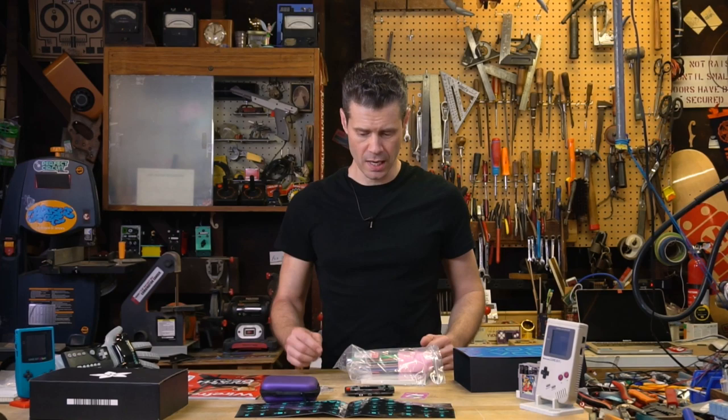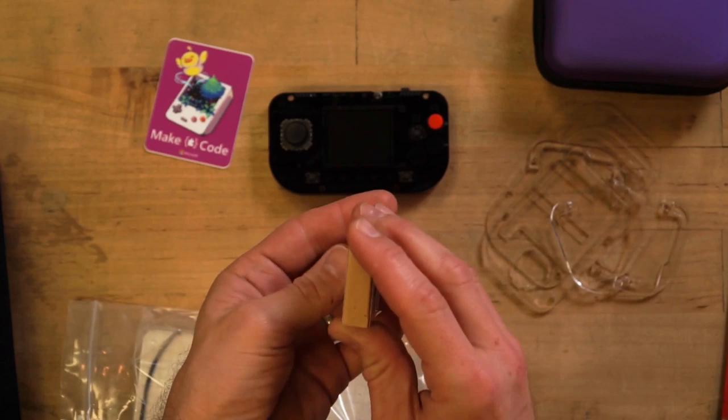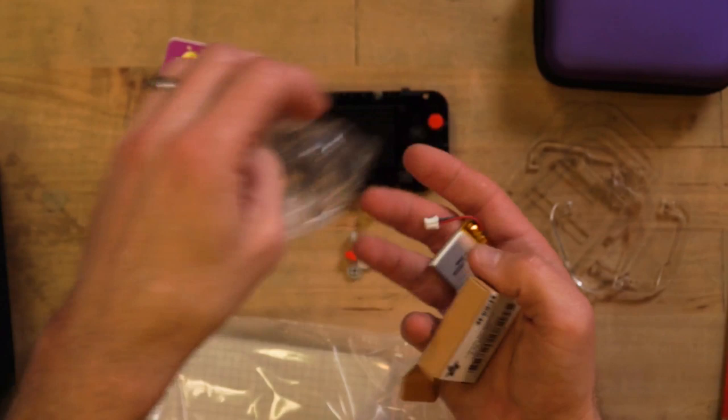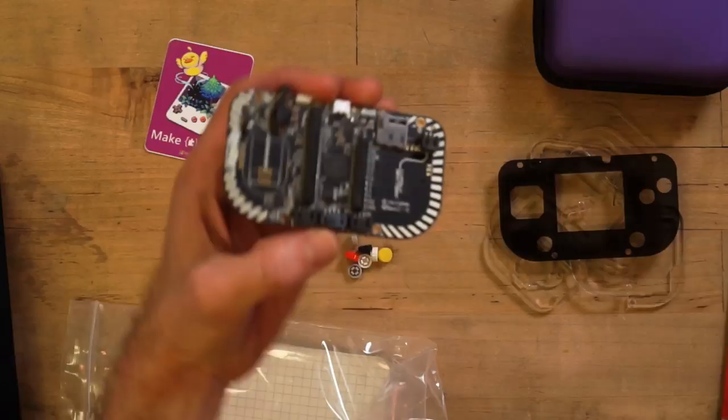And then when we're going to be assembling this, we'll have our 350 milliamp hour Li-Poly battery that has a little extra short cable on it, so that will fit really nicely onto this little spot here reserved for your battery.